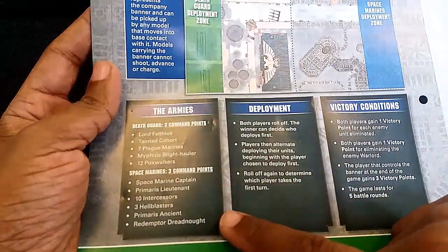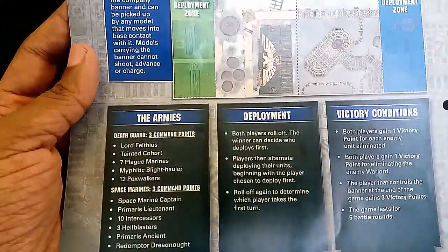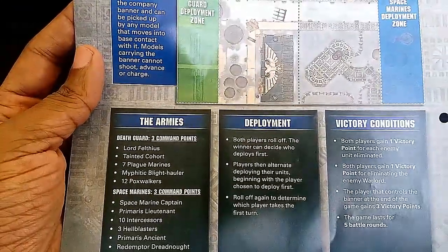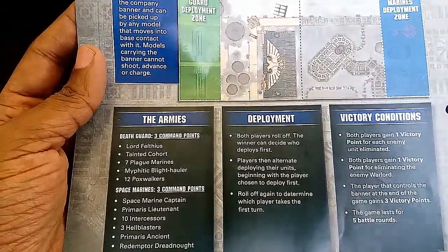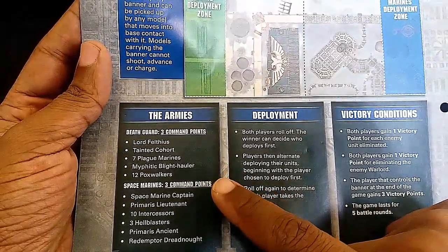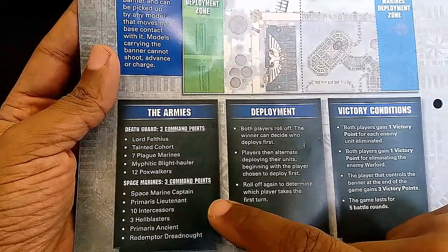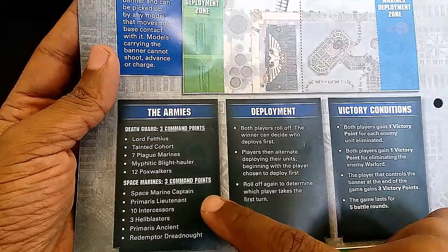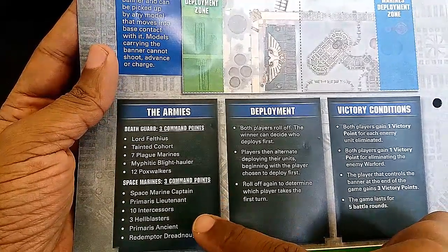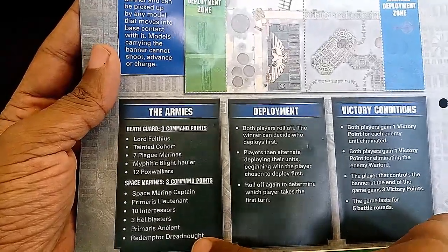We've got Death Guard Army, 3 command points. There's something which you should always take note of, especially when you run these, because you're going to need it. Also, pay attention to your Warlord trait, and it does mean a lot in these games. Lord Felfius, Tainted Cohort, 7 Plague Marines, Malefic Blight Hauler, 12 Poxwalkers. Facing off against, what have we got? Space Marine Captain, Primaris Lieutenant, 10 Intercessors, 3 Hellblasters, Primaris Ancient, and a Redemptor Dreadnought.